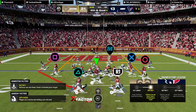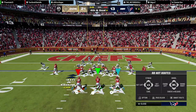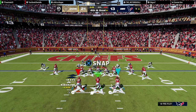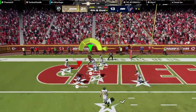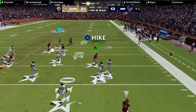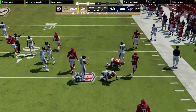Here's a big one. It's fourth and goal. Gotta try it here. He's back to throw. Oh, and that's gonna sabotage their comeback plans. It is intercepted.